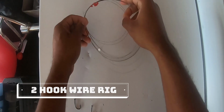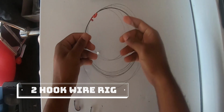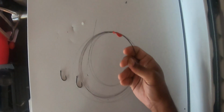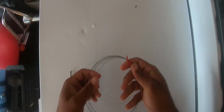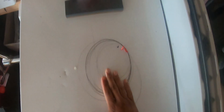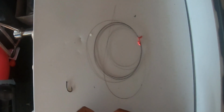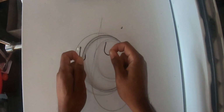American fishing wire. This one's in coffee color. It's 37-pound test. I typically don't go any more than that, just because the diameter gets a little crazy sometimes. It starts to get real thick after that. And it's just my personal preference. I like this one. And I always use some Gamakatsu live bait hooks.